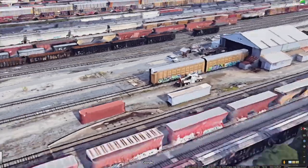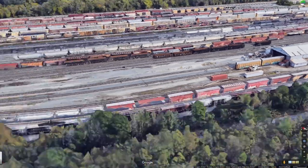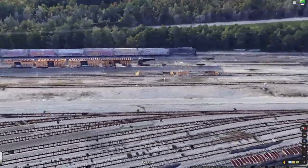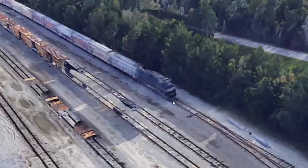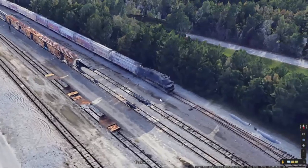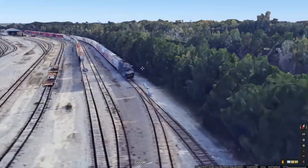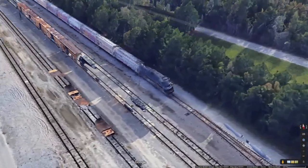Look at that there. Got the little auto things there. I don't know what they're called. Whoa, whoa, whoa. What is that? What is that? Oh, it's a Norfolk Southern. Well, God, what happened to it?